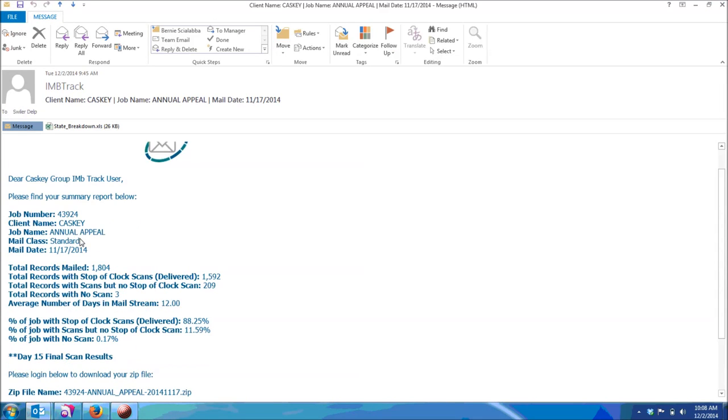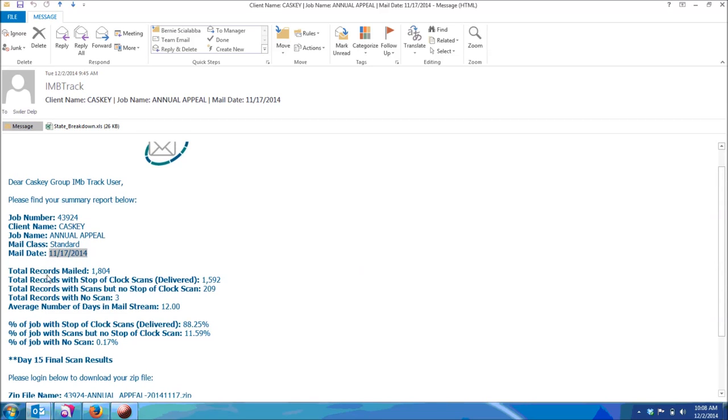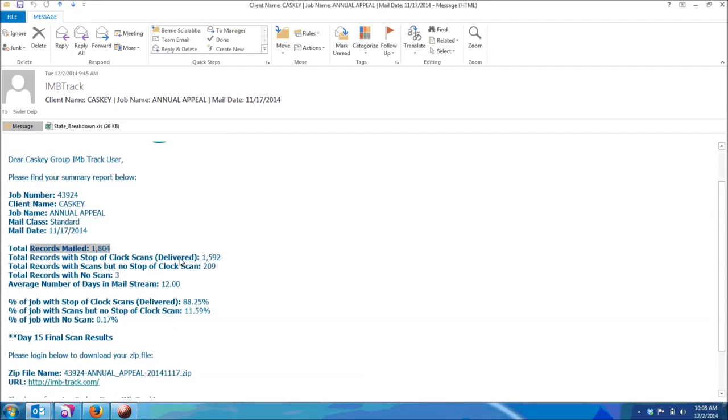Also included in this email is the job number, again, client name, job name, mail class, whether it's standard or first class mail, the mail date, the total number of records mailed, total number of records that got a stop of clock scan or delivered, the number of scans that did not receive a stop of clock scan but are still in the USPS mail stream, and records that did not get a scan at all, as well as the average number of days in the mail stream.